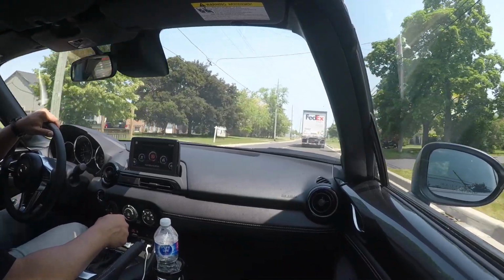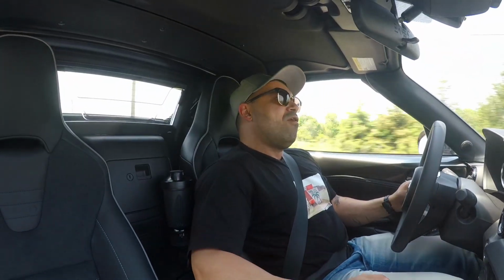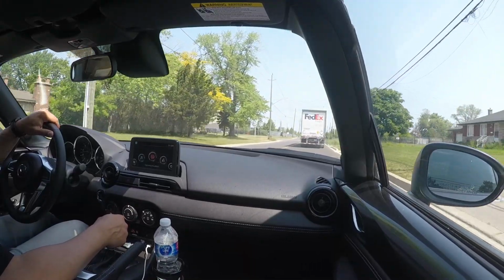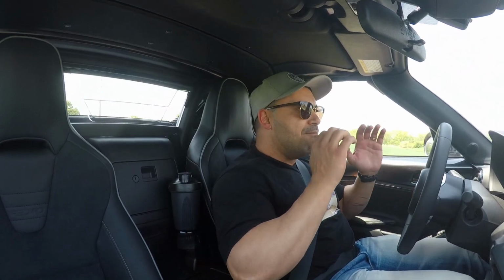And what do I mean by wasn't for me? I mean this visceral, responsive, knife-edge, precision-feeling vehicle. And that is why I bought this Mazda Miata. This ND2 RF is amazing. I absolutely love this car.